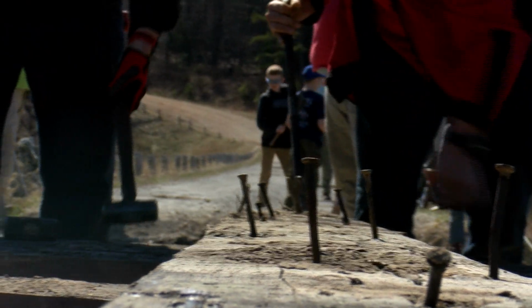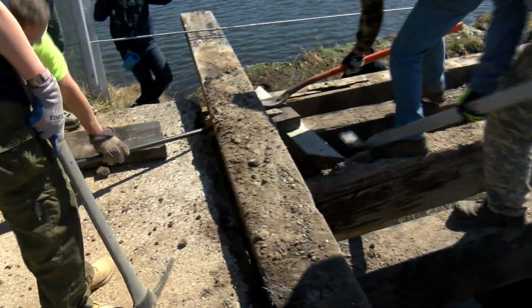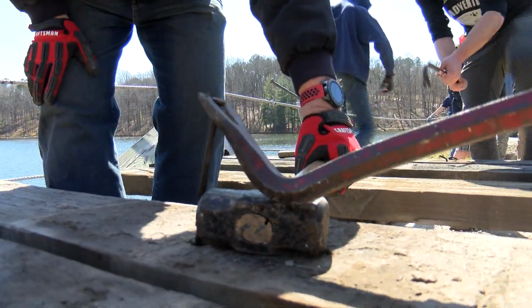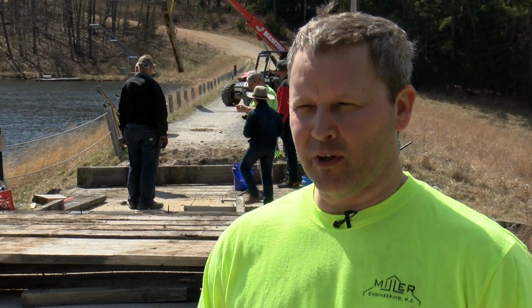And now, the new bridge also allows for the camp to build a proper storm shelter. It requires bringing in lots of heavy equipment, and we were really concerned about the bridge at that time. And so now with this bridge in place, we can bring in those other components for future storm shelters.